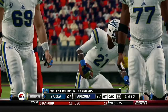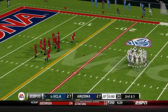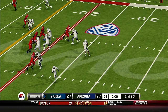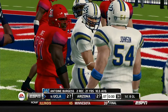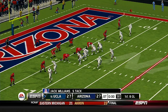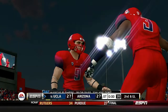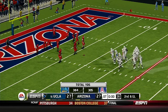Tackled after a decent pickup. That's a gain of 7 on the play. That'll bring up second and 3. Second down, and they're going to need about 3 yards to pick up the first down. Got a receiver and he dropped it. They're at the 7. Second down.